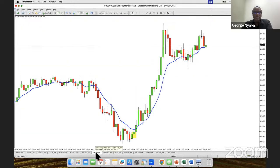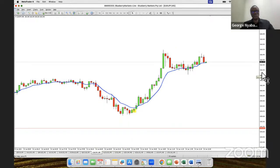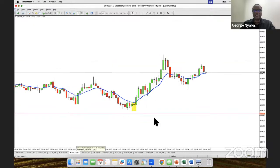Now, this is Euro Yen. This is interesting. I want to show you guys what I mean about choosing the market and seeing if it works. So Euro Yen down here had a setup. This was about 20, 30 minutes after the UK open. There was a setup. We also had a setup on the Euro Aussie at the same time.